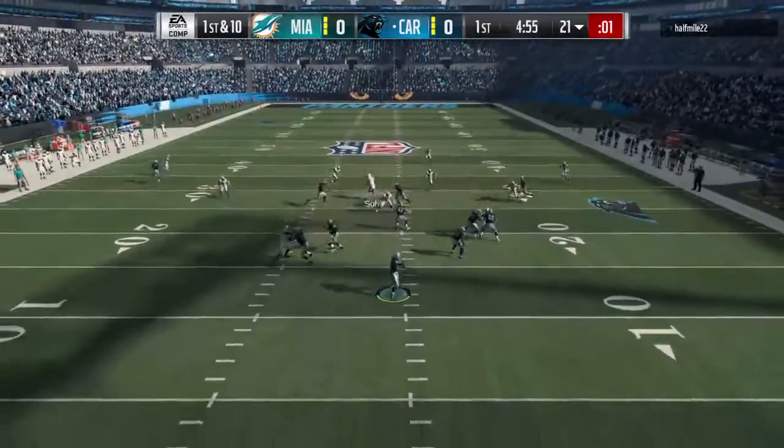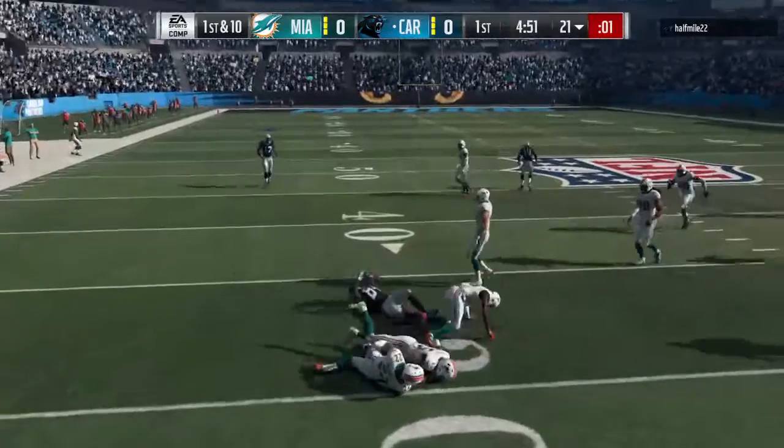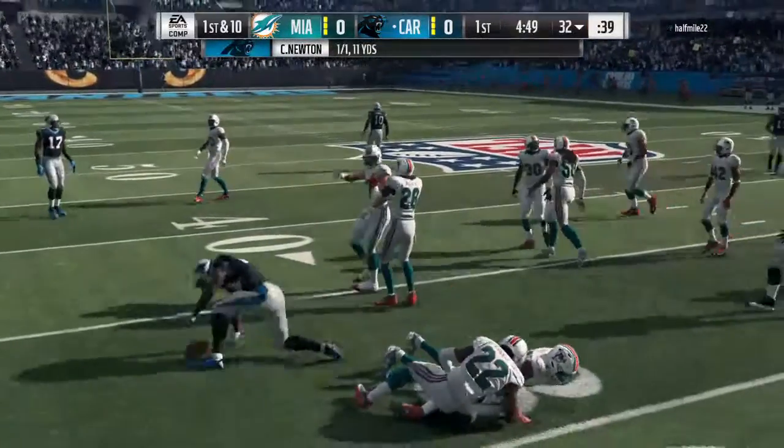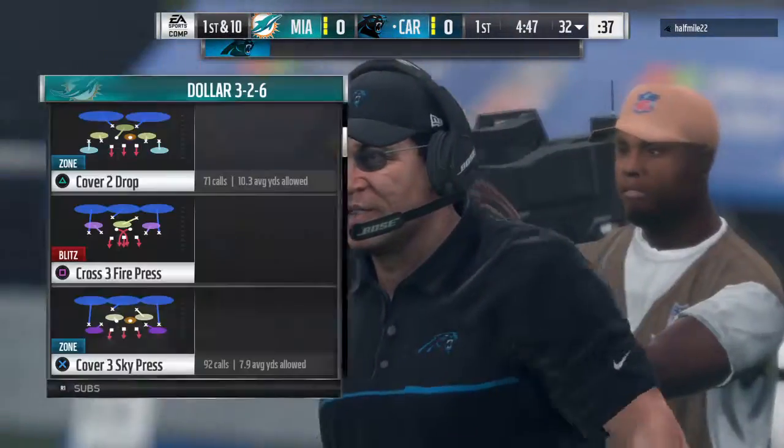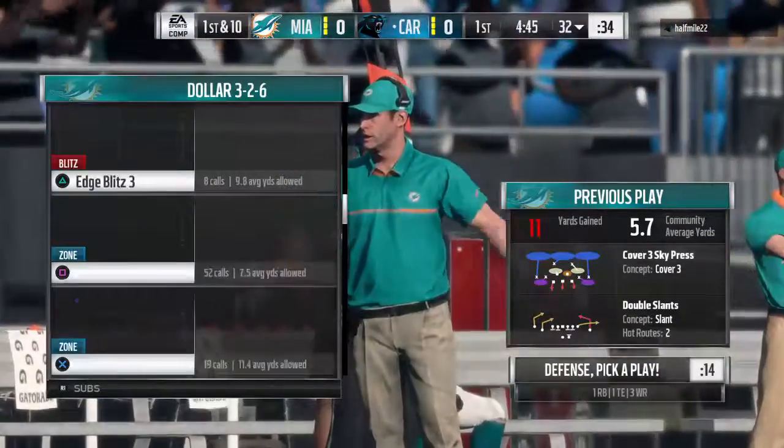Just beating the play clock is Newton. And it's hauled in by Ed Dixon. And he's going to get this one across the 30-yard line. A nice pickup there of 11 yards, and it'll move the sticks.